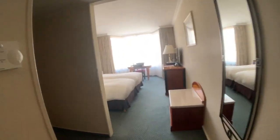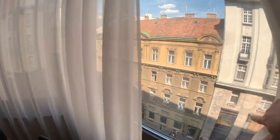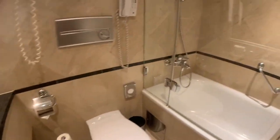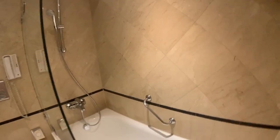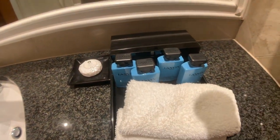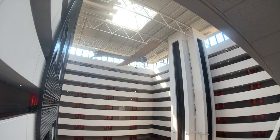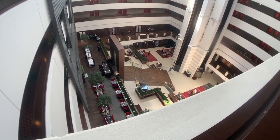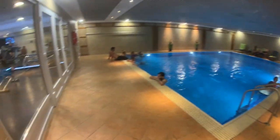Okay, this is our room at the Sofitel. It looks very similar to our last room. We are at the Sofitel Hotel, which is right next to the InterContinental Budapest, and we're on the fourth floor. It's got an open courtyard in the middle, which is very pretty. It's the spa. Hello.